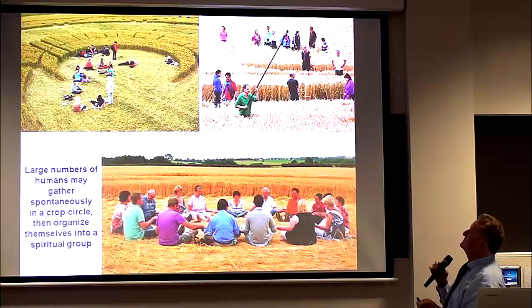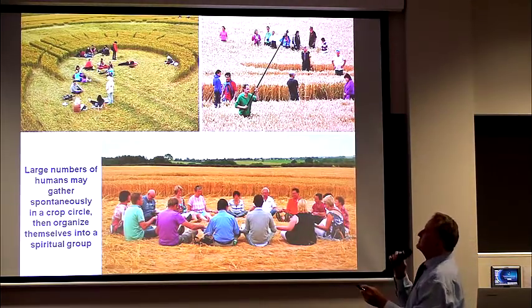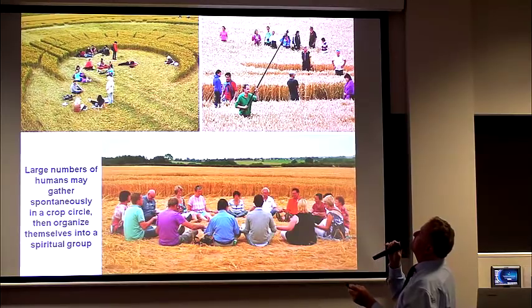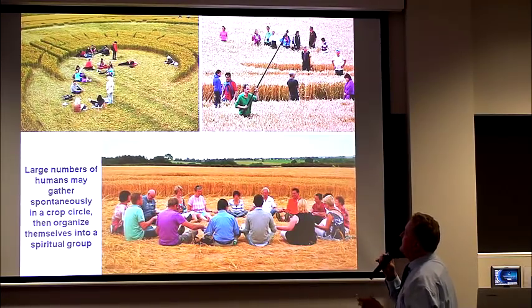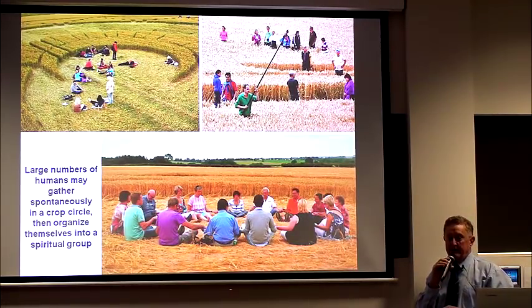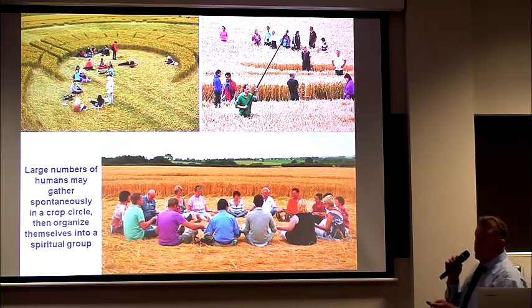Are there increased energy emissions from the crop circle? Well, not to me, but it depends on the person. This person's taking a photograph. This one here, I forgot which one that is. People sitting there, look at this, they form a spiritual group. I think that's Lucy Pringle, one of those. And these people definitely feel an energy. I may not, but that's not my decision, my criticism, my judgment of them. They feel an energy. It's important to them.